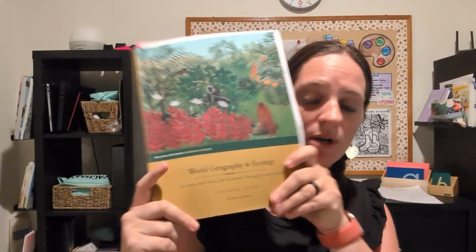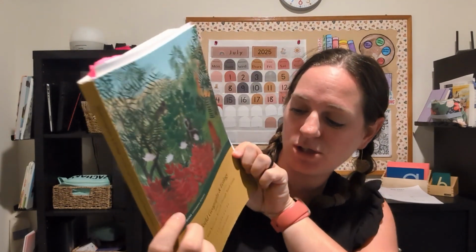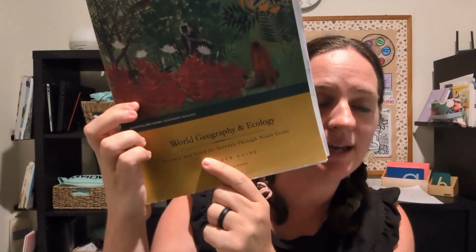So this week we are continuing with our Beautiful Feet books. It is our main together curriculum, and it covers such a wide variety of subjects. It covers our geography, my kids' literature, history, art, cooking, so many different things. But today we are still in the very beginning of the Beautiful Feet books, and so I'm still just using this one, which is for your older kids, 7th through 9th grade. It's World Geography and Ecology.